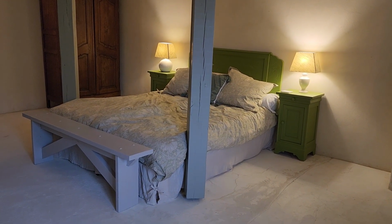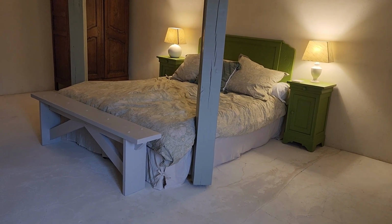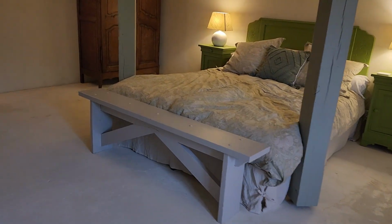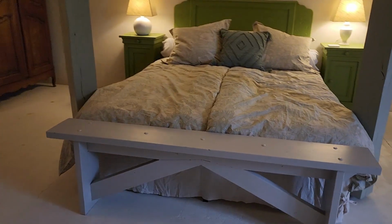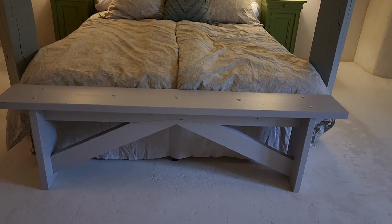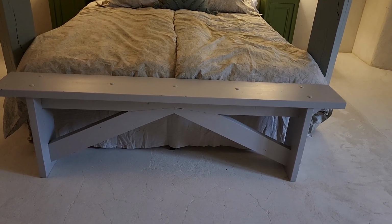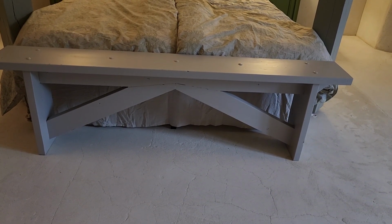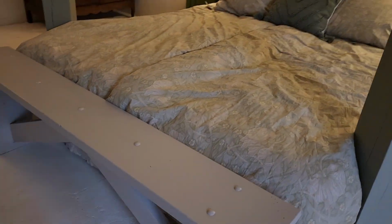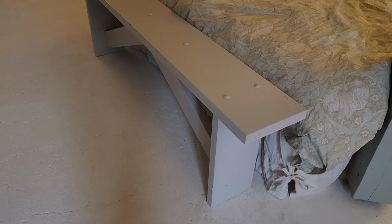So to work with that, but still have the effect of a footboard and to add a little bit of functionality to the room, we pulled this bench out of the barn. It had been stained or probably varnished, like a really orangey color. It's not the cutest. It is, however, a very sturdy bench, and I love some of the lines of it. So I painted that out with some warm beige. This is the same color that we've used in other places, like in the bathroom, which you'll see soon.